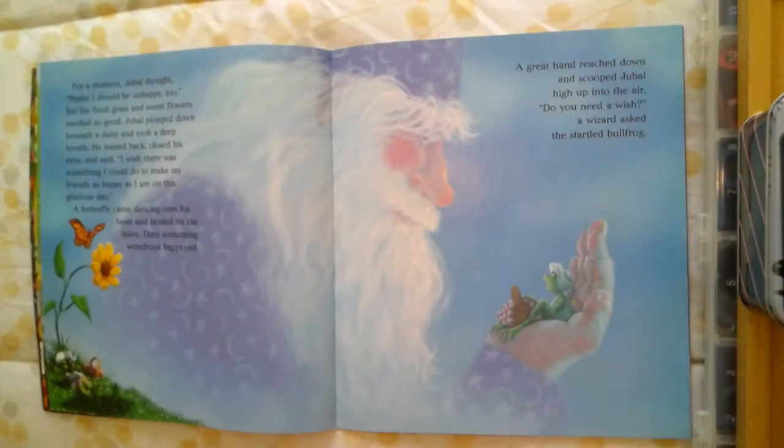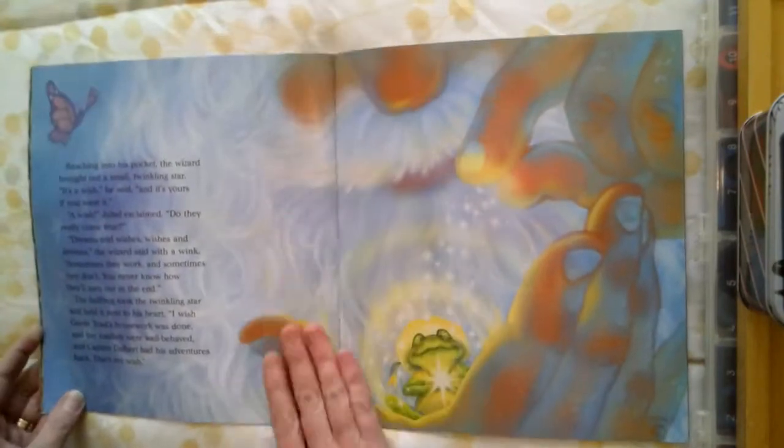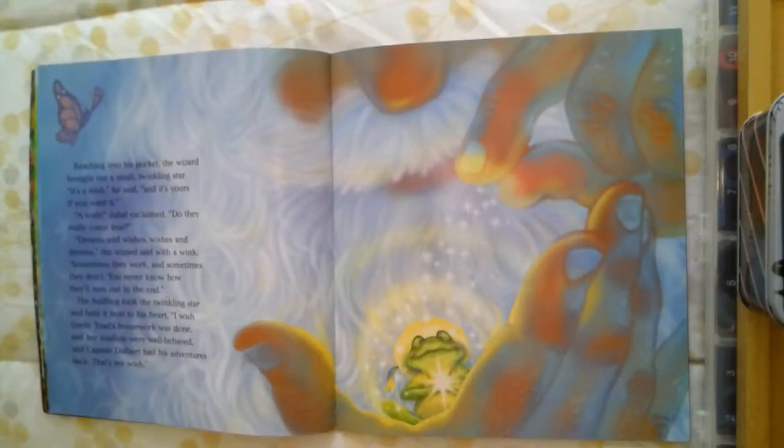A giant hand reached down and scooped Jubal high into the air. "Do you need a wish?" a wizard asked the startled bullfrog. Reaching into his pocket, the wizard brought out a small, twinkling star. "It's a wish," he said, "and it's yours, if you want it." "A wish?" Jubal exclaimed. "Do they really come true?" "Dreams and wishes, wishes and dreams," the wizard said with a wink. "Sometimes they work, and sometimes they don't. You never know how they'll turn out in the end." The bullfrog took the twinkling star and held it next to his heart. "I wish Gertie Toad's housework was done, and her toadlets were well behaved, and Captain Dalbert had his adventures back.